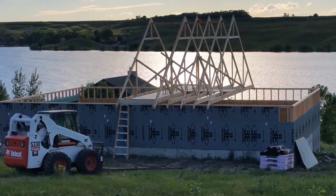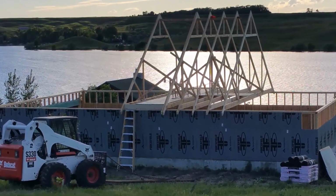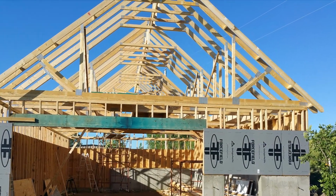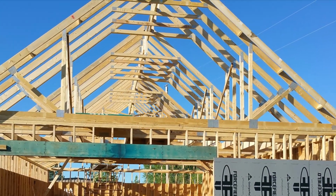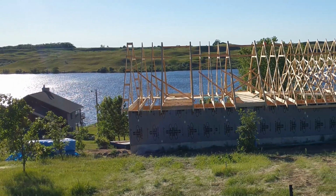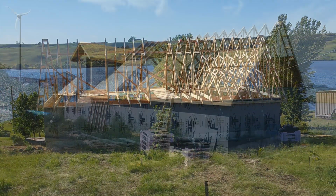Then my father-in-law brought his skid steer out with a homemade boom on it, and we lifted and started putting trusses in place. Here's a look at the driveway entrance, and also all the trusses are in place with the gaps for the dormers that are going into those parts of the truss. Here's a side view of the trusses and the openings for the dormers. The right third dormer is actually going to be a facade built on later.